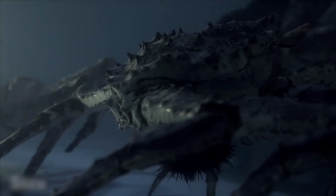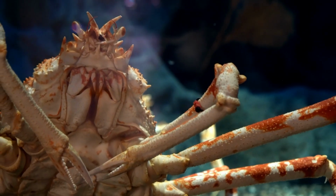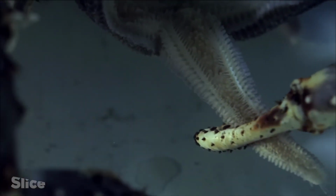Oh, and it gets better. They can differentiate between smells, meaning they know if they're walking toward a tasty clam or a lurking danger. Except when it comes to fishermen nets, I guess. They're pretty much underwater bloodhounds, just with claws instead of paws.